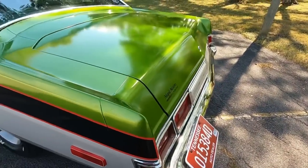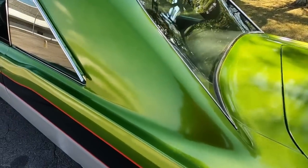Gas cap. Stumbling a little bit on my words today. Maybe I need some more sleep.